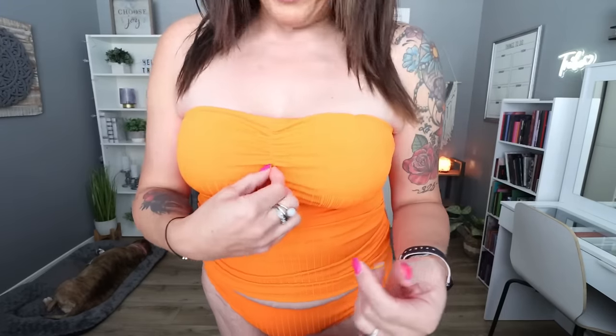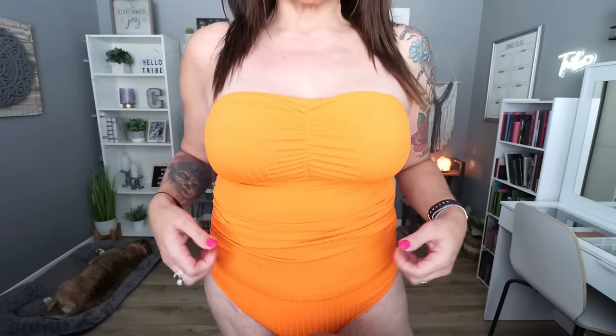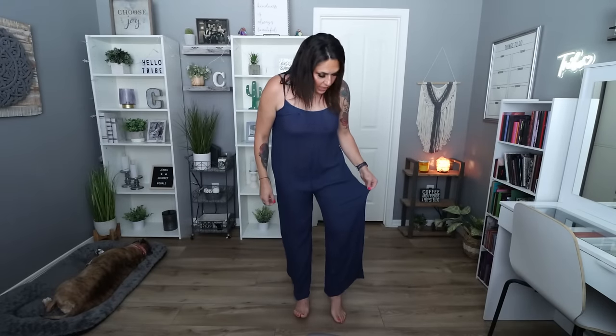Now I will tell you, full transparency, prior to me having my cosmetic surgery, there's no way I could have worn this bathing suit. I'd have been tucking everything in, but now I can actually wear this. It's comfortable. There is some built-in cups and a little bit of ruching in the middle. And then there is some ruching on the tummy as well. So if the tummy's a concern for you, there's definitely a little bit of ruching. And like I said, you could have this up a little bit to show a little tummy or pull it down. I really, really, really love this orange. Orange has been my vibe lately. Now this is a fun cover-up option. This is actually a wide-legged pair of overalls.